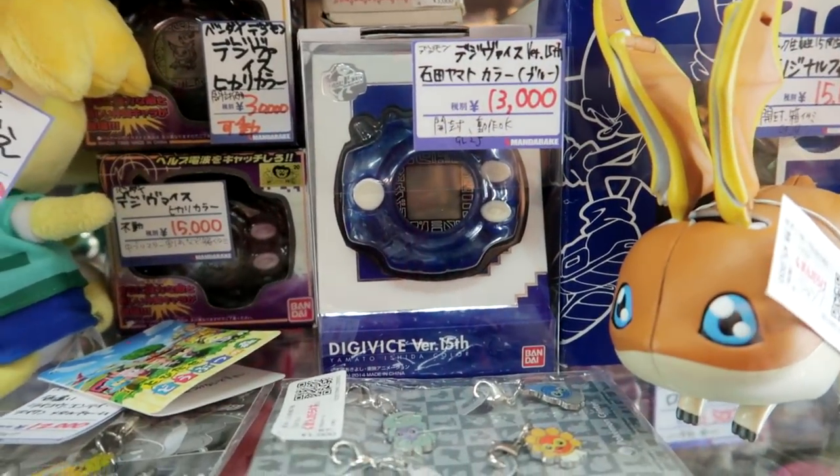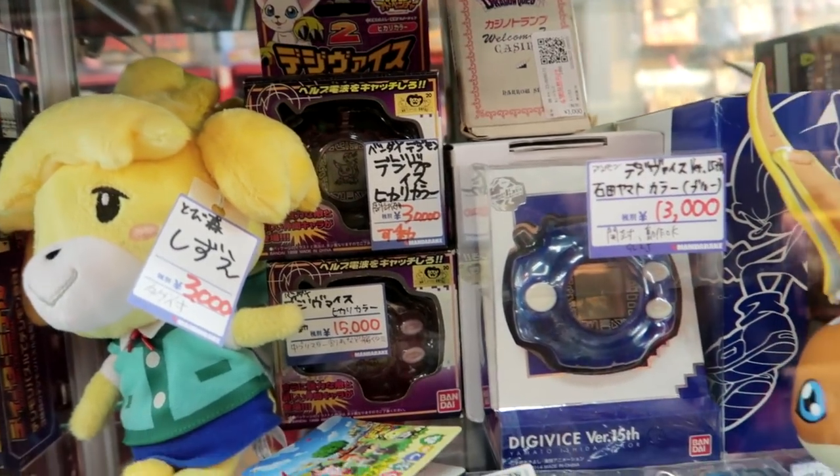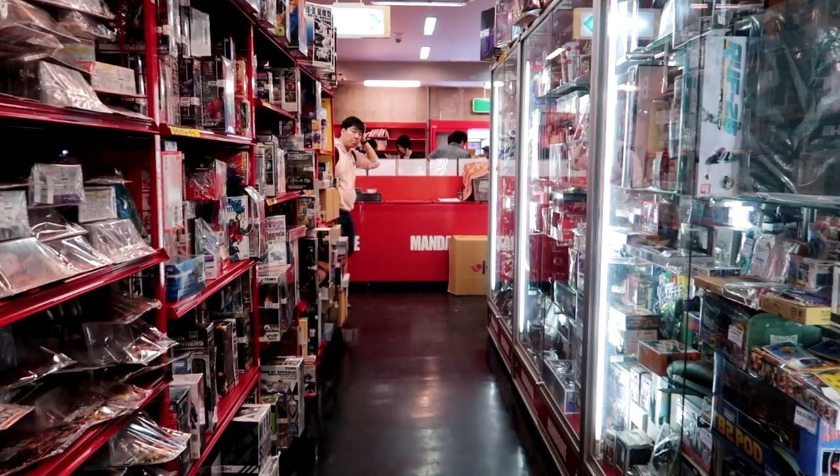Digivice, what the heck? I didn't even know they sold those. And they have more than just one, that's pretty cool. This is dope. They got a Sonic the Hedgehog piggy bank.